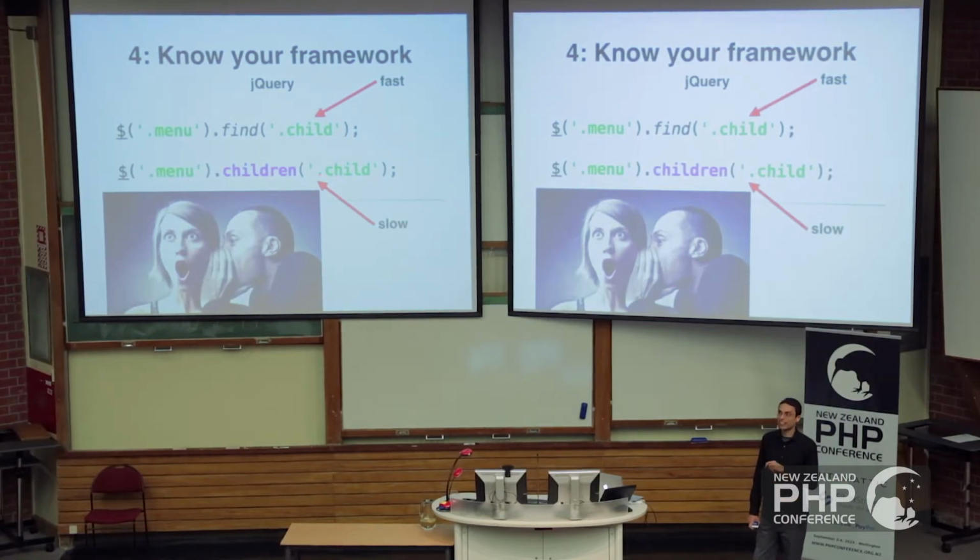The reason is that find is a native browser API thing that jQuery can call right in the browser. It's implemented in C. It's really fast. Whereas children first needs to do a find, then iterates through the found items to filter out everything but the direct descendants. So it's much slower than a find.